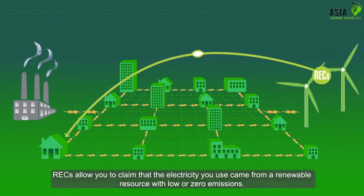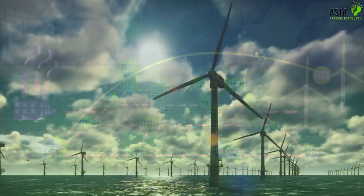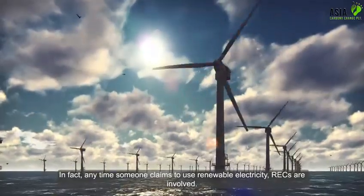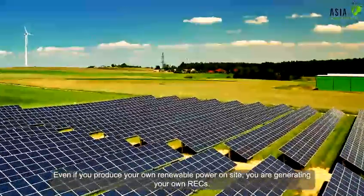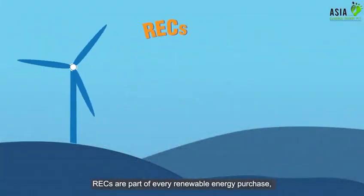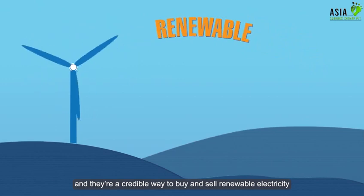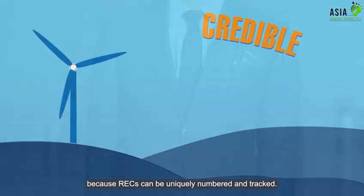RECs allow you to claim that the electricity you use came from a renewable resource with low or zero emissions. In fact, anytime someone claims to use renewable electricity, RECs are involved. Even if you produce your own renewable power on site, you are generating your own RECs. RECs are part of every renewable energy purchase, and they're a credible way to buy and sell renewable electricity because RECs can be uniquely numbered and tracked.